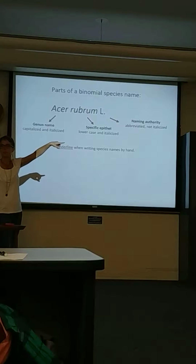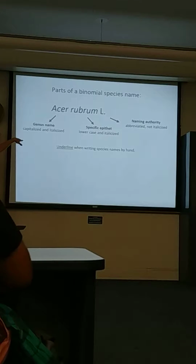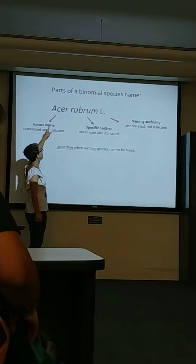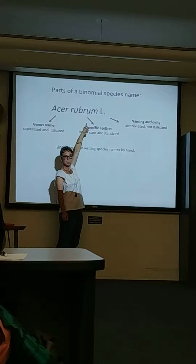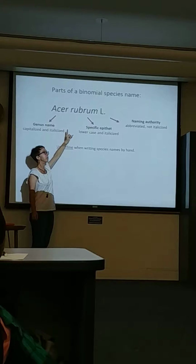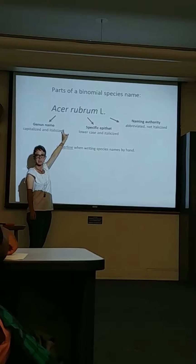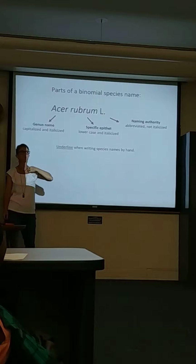So here's how to format it. Acer rubrum is the species here. The genus name is Acer. And the second part of the binomial name is referred to as the specific epithet. Together, those two words make the species name. So it's not that this is the genus name and this is the species name, right? That's a common misconception. The whole thing is the species name. The epithet is simply a word that describes which member of the genus it is. The whole thing is the binomial species name.